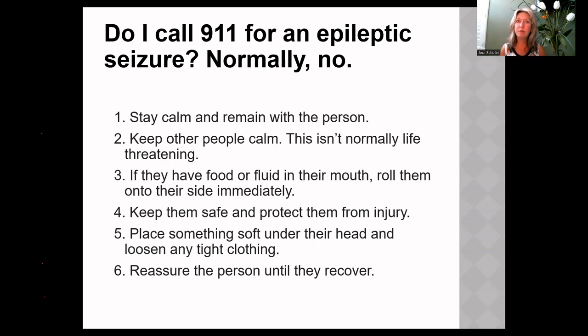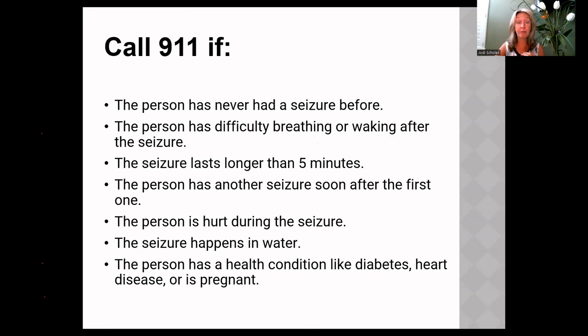And stay there to reassure them. And just know that, don't try and control the seizure, observe it, and be there to reassure them that this is going to be okay, because you're right there, ready to call 911 if need be. So when do we as massage therapists call 911?